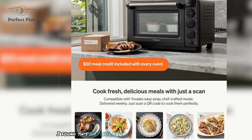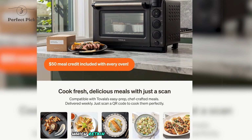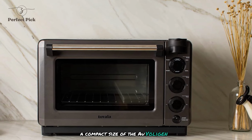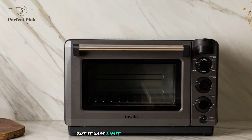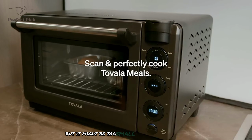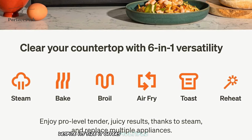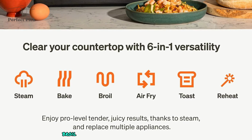I found this particularly effective when cooking fish and vegetables, which retain their moisture and nutrients. The compact size of the Tovala Gen 2 makes it suitable for small kitchens, but it does limit the cooking capacity. I found it adequate for meals for 1 to 2 people, but it might be too small for larger families. Despite its size, it offers multiple cooking functions including steam, bake, broil, and toast.